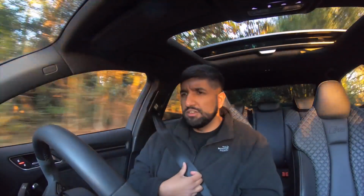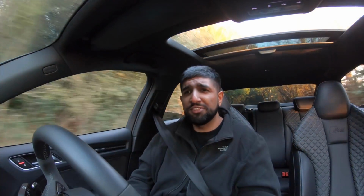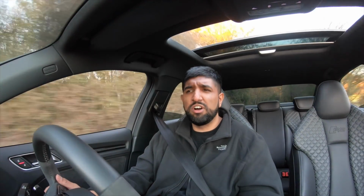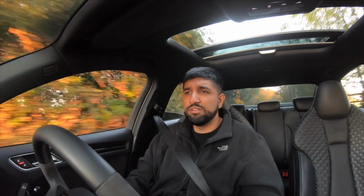But you'll never take the Audi fan out of me, mainly because they offer 5 pots. As long as Audi offer 5 pots, I'll be a fan. But this is such a different car to my S3, it's not even funny, man. It's such a different car.